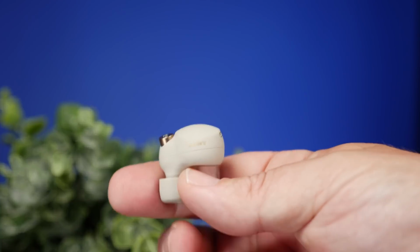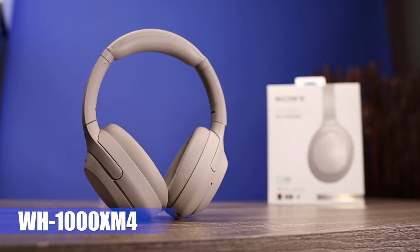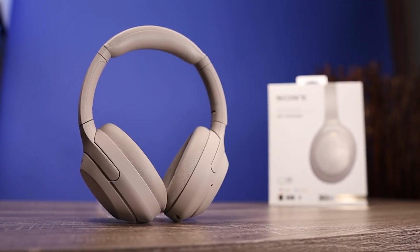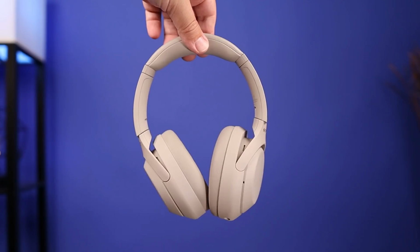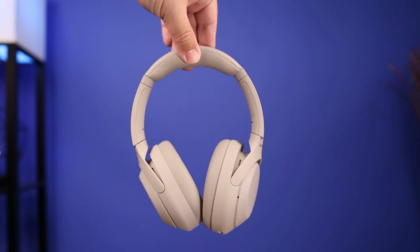and Sony's app is one of the best, so you have a lot of control over these earbuds. And same thing with the over-the-ear headphones, and that's the WH-1000X M4s. That pair normally retails for $350, but right now they're marked down all the way to $250. So that's a better savings.